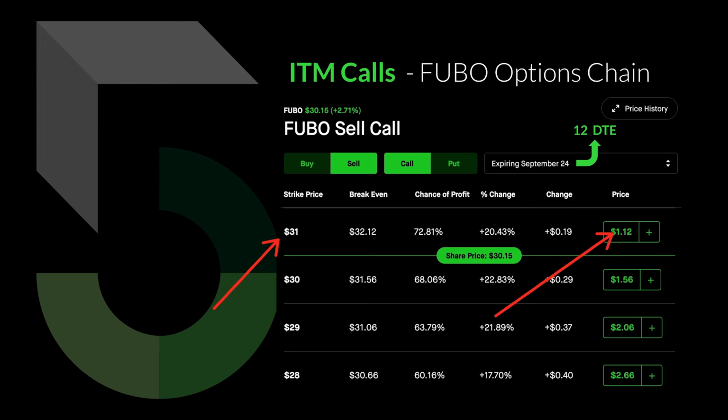However, what we're looking at is the in the money options, and those are these right here, this $30, the $29, and $28.